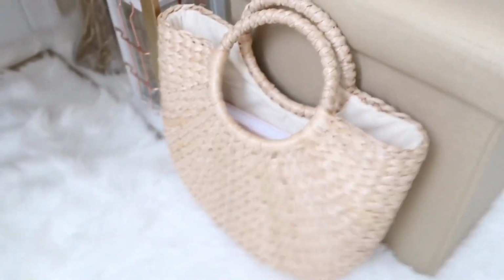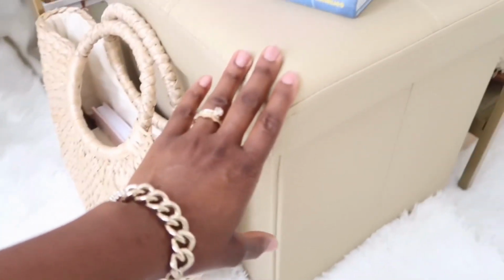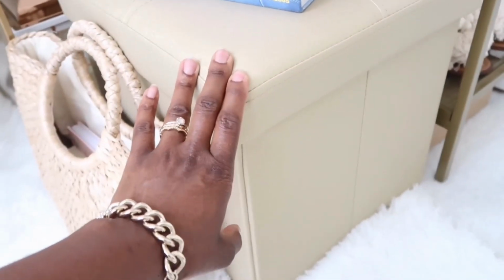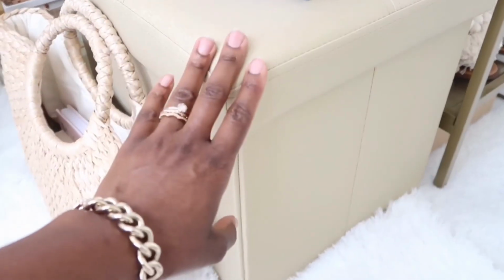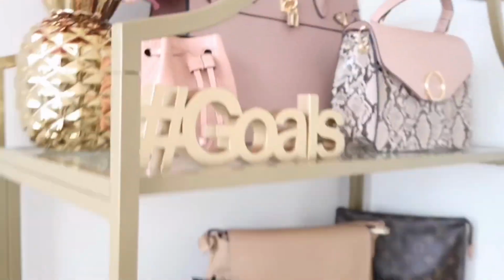Little bamboo bag I purchased for Poshmark. And these, I bought a long time ago from Kohl's. It comes in a set of 2. The other one is behind me, I'll show it to you guys. I have my books here. My little Target purse. Let's start with the bookshelf.